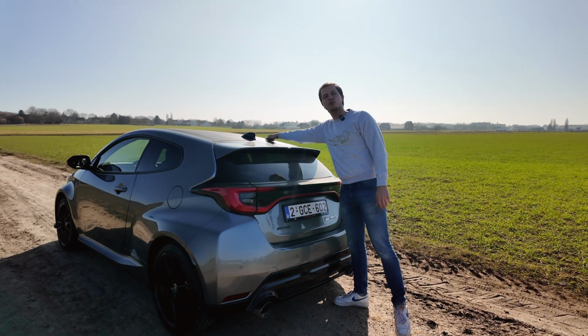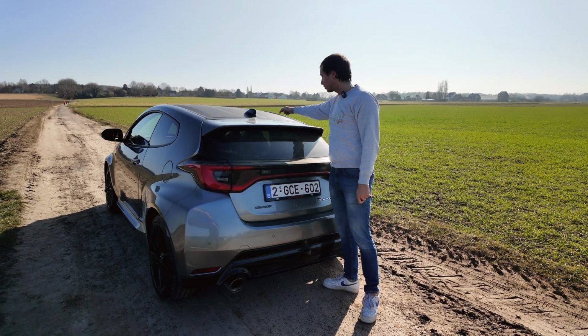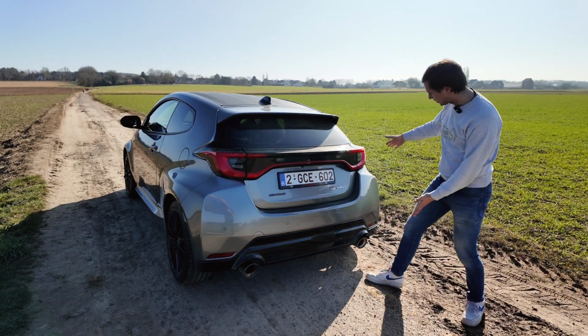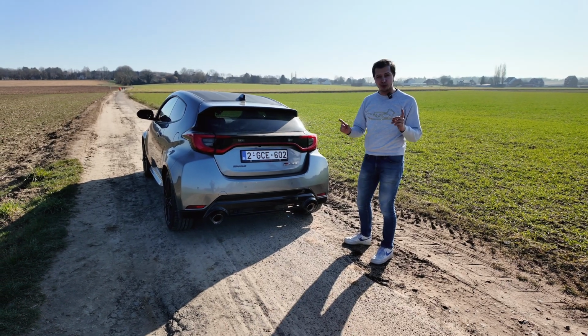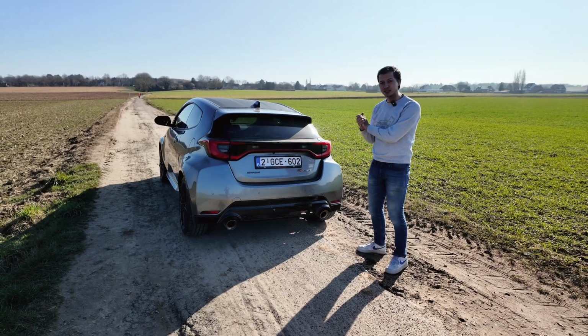We still have our carbon roof. It is a carbon wrap on top of it, but it's actual carbon down below. But yes, still looks as cool as ever. We gotta love the thick square arches, but we're here to drive this car, and that's what I'm most excited about. So let's hop on in.